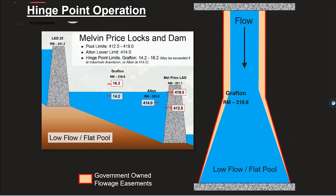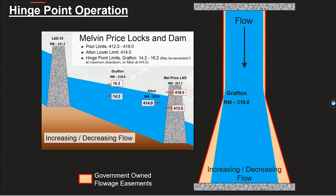And you'll see on the figure on the right, there's the red band on the outside. So that's the flowage easement. That's an area that we have to maintain within that boundary, with the exception of when there's floods, where there's just nothing that can be done to keep it within that boundary.